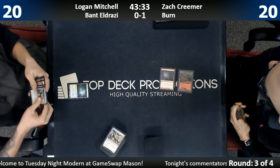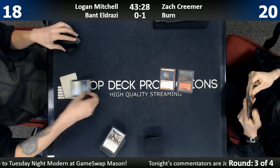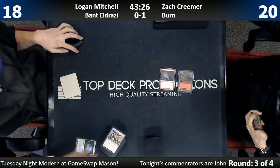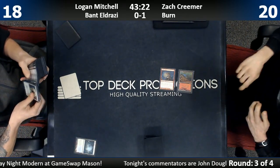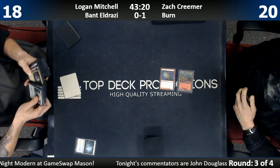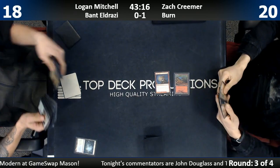Oh man, the Thought-Knot Seer is huge. Oh man, running Thought-Knot Seers eventually. Oh, wow, that's important. Oh, he doesn't want the Thought-Knot. I think this is a misplay. So he needs the white mana to cast the turn 2 Displacer. So do you think that Thought-Knot's worth 2 damage?